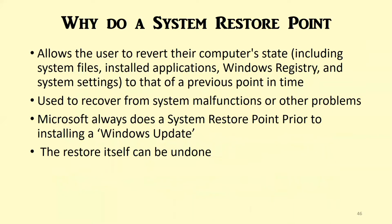You can revert your computer's state, and it gets rid of stuff that your computer's done, not that you have done. If you do a restore point, you do not screw up your pictures or other files that you created on your computer. It only takes care of installation apps, system files, registry, etc., back to a previous time.